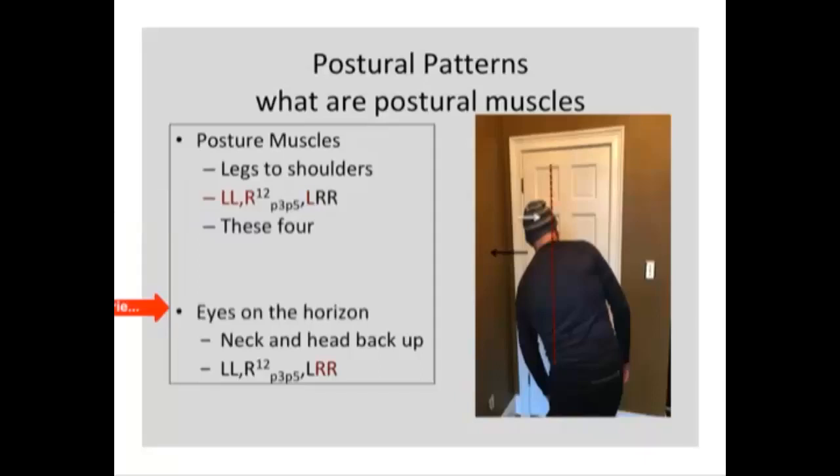The answer is no. So all they do is, if the postural muscles break down, meaning your legs and your pelvis and your spine and your shoulders break down, there's a backup system to not deal with the energetic stress of posture, but to deal with the neurologic stress of the righting reflex being off the horizontal. So the eyes are turned upward. So the neck and the head are strictly neurologic helpers. Okay, they're not postural helpers.